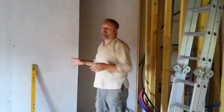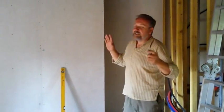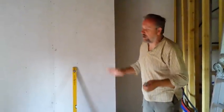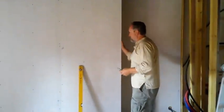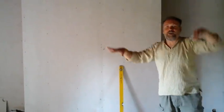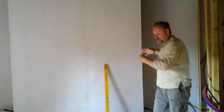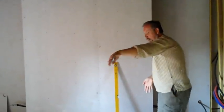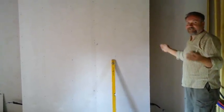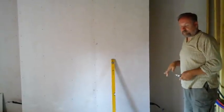But what I like about it, and I know this is weird and some people will hate it, some people hopefully will like it, but I kind of like it. It's the fact that this is straight and everything else is a bit crooked and a bit curved and a bit all over the place. But because of where this is in the bedroom, where the bed's going to come out here, I like that juxtaposition between the straight and the crooked.